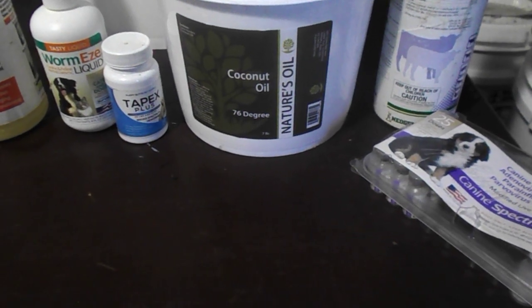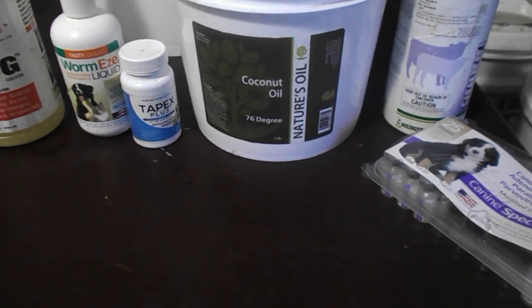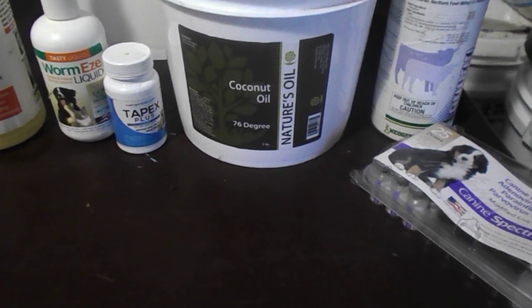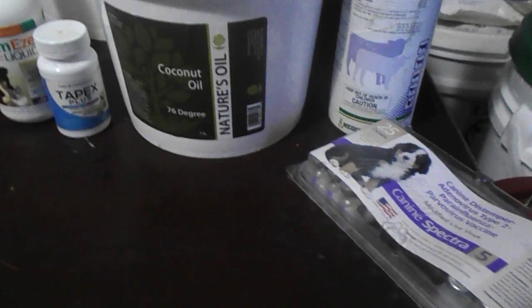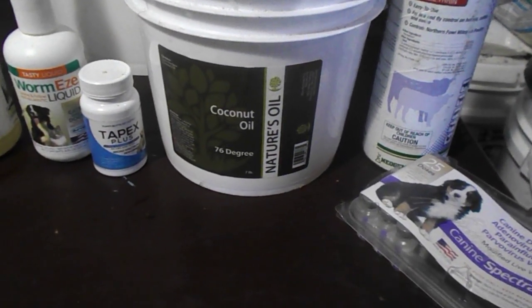I want to talk today about making up a med kit for your dog. When necessary, our dogs do go to the veterinarian, and these are things that we use, and you make your own decisions for your own animal, just like for children. But we do what we can at home because of availability of the vet and also expense.